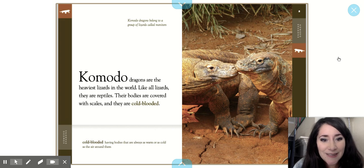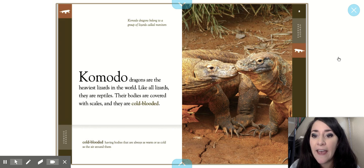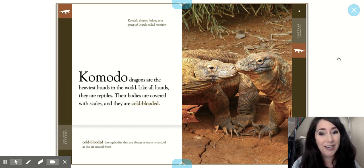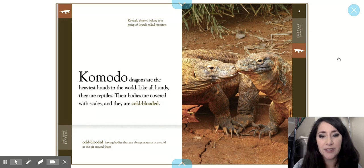It looks so scaly. It says, Komodo dragons belong to a group of lizards called monitors. Komodo dragons are the heaviest lizards in the world. I'm trying to use my teacher voice as I read information books. Like all lizards, they are reptiles. Their bodies are covered with scales, and they are cold-blooded. Cold-blooded: having bodies that are always as warm or as cold as the air around them. Ooh, that's interesting. I knew that little piece about reptiles.